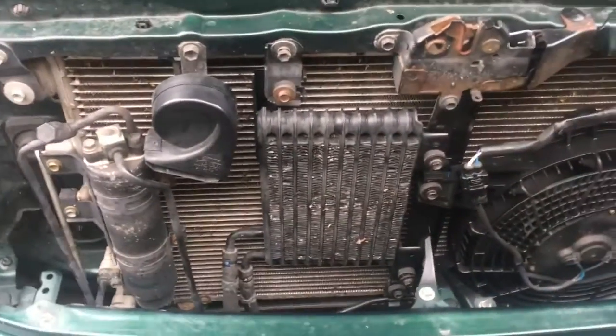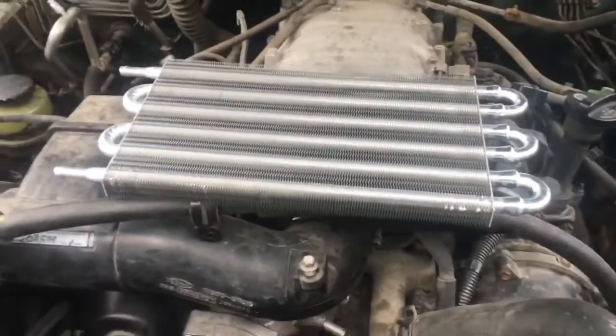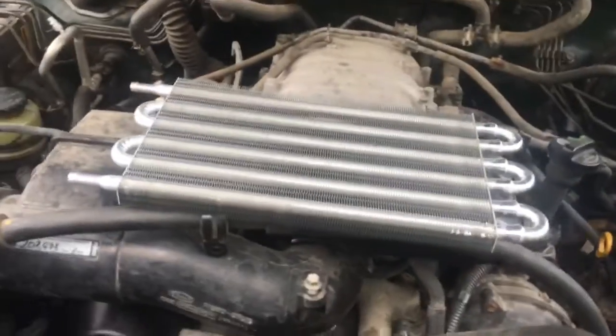We're going to add a little bit larger one, and I'm going to show you that right here. This is a medium Hayden transmission cooler, and this is a 404. We're going to remove the original one, and we're going to install this. It's going to give you a little bit better towing. It's going to keep your transmission cooler, so forth and so on.